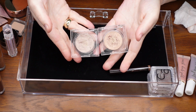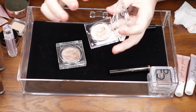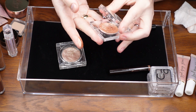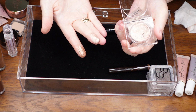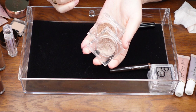Here are two singles from M. These are the Cosmic Pearl Dewy Eyeshadows. These have a really nice soft feel to them. They're really pretty, really metallic. I have more of a bronzy shade and more of a kind of cool taupey shade. I like these. And I forget that I have them, so these are gonna stay.